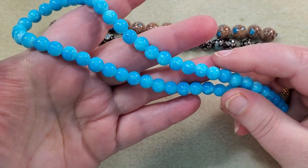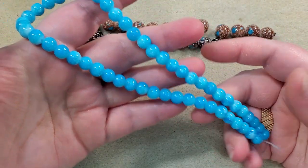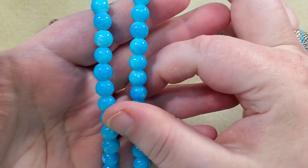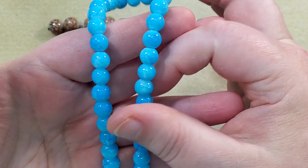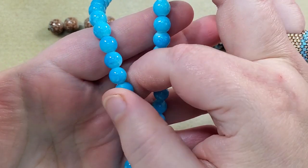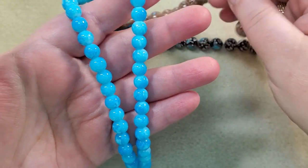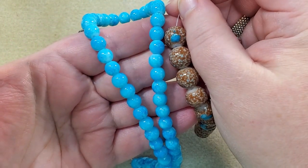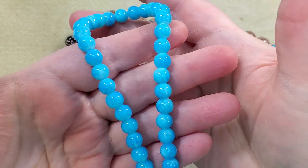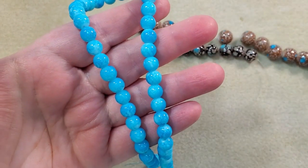And then there's 8mm turquoise marble style glass bead, and this is a 16-inch string, so that's a lot of beads. And these are just a really pretty turquoise color. They've got a little swirl inside them there. I don't know if you can see that or not. They've got a little bit of a swirl design in there, which of course matches our big beads really well. That blue matches the blue that's in those beads really well. So these are really pretty. A big long strand of beads here.